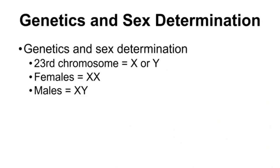So our next little chunk here is a very brief dabble into some genetic stuff, but specifically we're focusing on genetics and how it relates to sex determination. So I think we've mentioned before that we have our 46 chromosomes, and they exist in 23 pairs, or 22, the first 22 pairs of chromosomes. Those are going to be our non-sex chromosomes. Those are the ones that have most of our information for things other than sex.